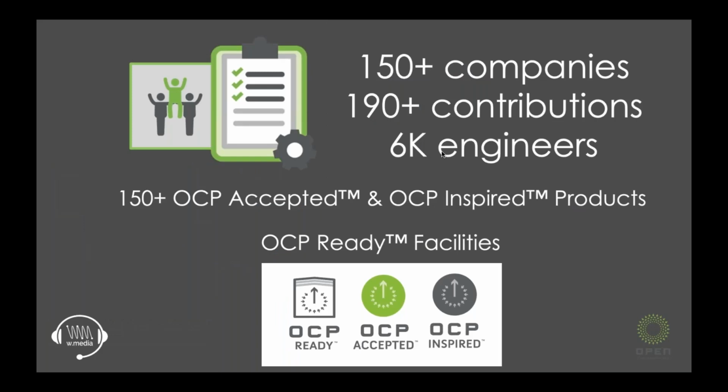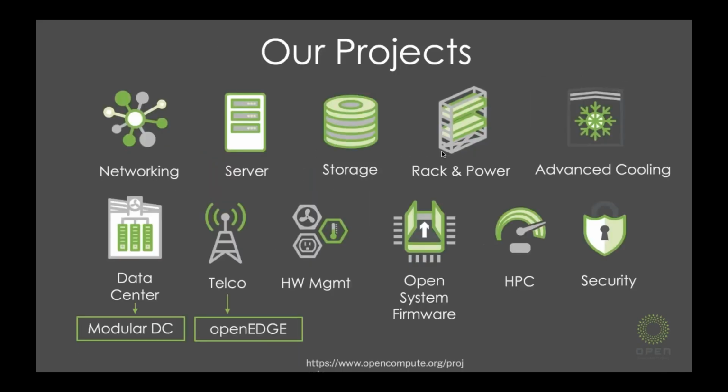You can see those companies on our membership directory on our main site, made up of various projects where volunteers really work across the data center to solve common problems. And we're pretty excited today to focus a lot on the OCP Ready Facilities Program, which is something new within the last year, with SpaceDC becoming the first in APAC to achieve this certification.